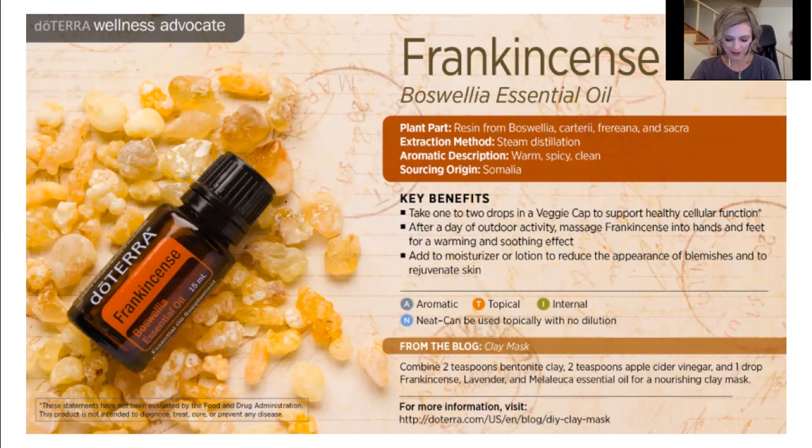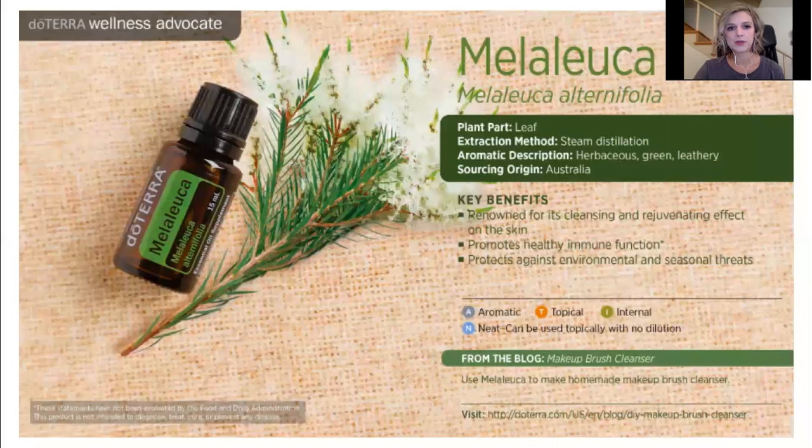So love that. It's really great for skin, irritated skin. It's also great for aging skin. It's also calming and often used in immune boosting blends. So it's really a big gun. It's really awesome. Also clear breathing. That's another thing it's really great at doing.